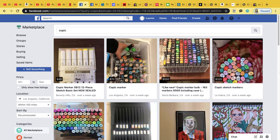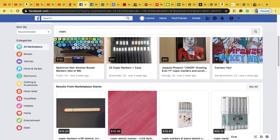That's a very, very good deal for the Copic Sketch, and they had been almost never used. So for that condition and those markers, $160 is not that much at all. It's a very good deal. So it just goes to show that it's kind of untapped. Not a whole lot of people seem to go on here to look for Copics, so you could probably find some pretty good deals.